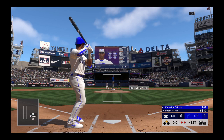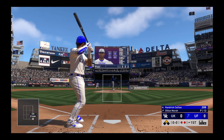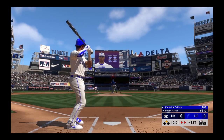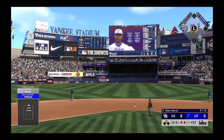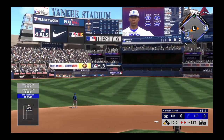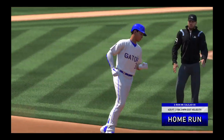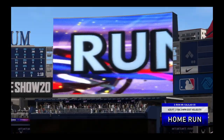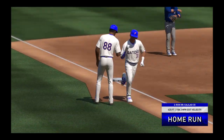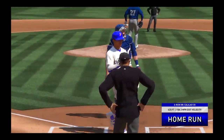At the plate, number 31. 1-for-4 with a two-bagger in yesterday's game. Ready with the first pitch. Here it comes. Fastball at the letters, and he turns on it. Come on, let's go! Gone! Two-run home run, Kendrick Caldwell. That's his third of the year. I'll hit that 425 feet with a 108 exit velocity. Number three here in the early going, as it's now a 2-0 ball game.